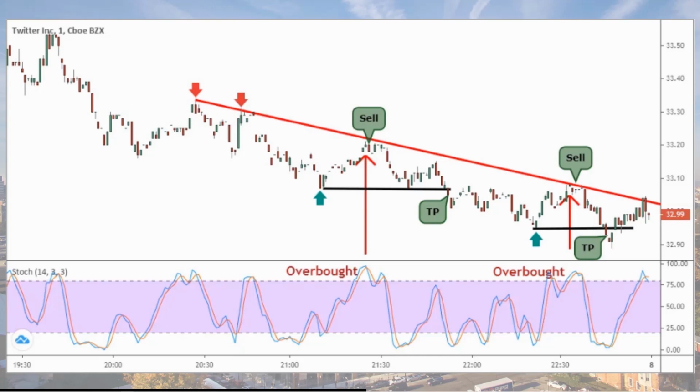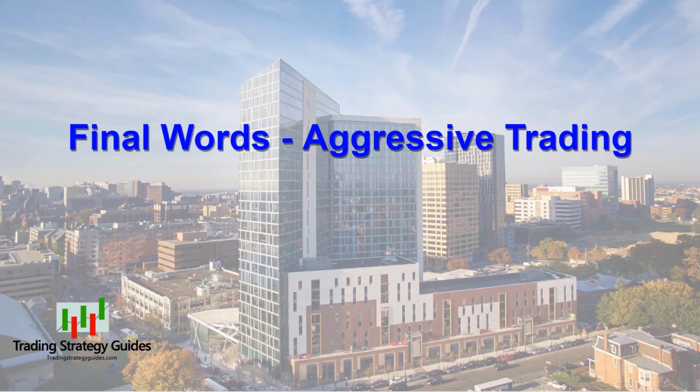Due to liquidity constraints, you just can't execute big volume trades on the 1-minute time frame. What I mean by that is that it is tough to get entry and exit fills in due time when trading large volume on a short-term chart. Of course, that's a smaller problem if you're trading Forex. As I mentioned, aggressive trading is not for the faint of heart.